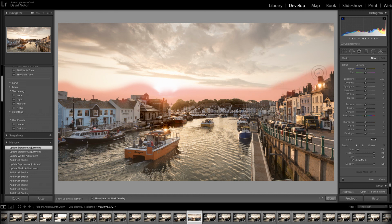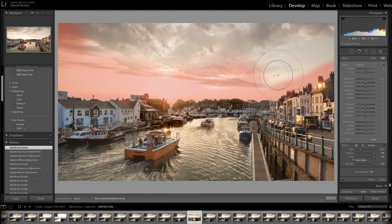Just always bear in mind with this red, it's just showing you the area that's selected. So far, we've not done anything to it. And now I just increase my brush size to really big and paint in the rest of the sky here. Not paint in, select the rest of the sky. That's what I should be saying. Okay, how are we looking? So that's pretty good, isn't it?